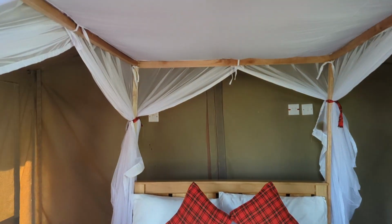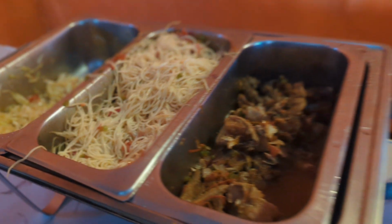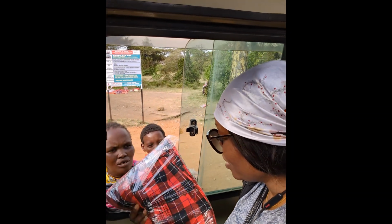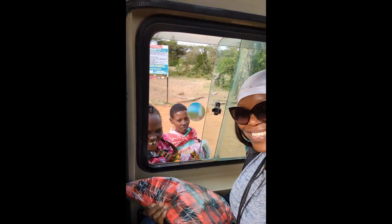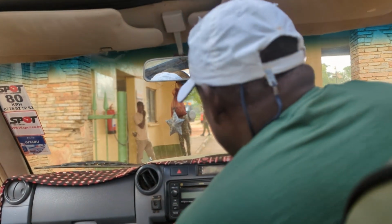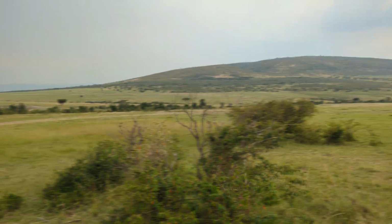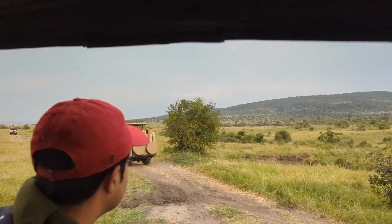After freshening up, so this was my accommodation. After freshening up and grabbing a meal, you will be taken to the main safari at the Mara. Oh my goodness, it was a short one, but it was everything I had hoped for and more. We have the Masai villagers selling their craft, and I bought this cloth, the Masai cloth. There's nothing quite like witnessing the majesty of God's creation up close and personal. My God, we went in and we saw a lot of animals in the space of 2 hours because we arrived in the evening. So it was just a brief safari that evening.